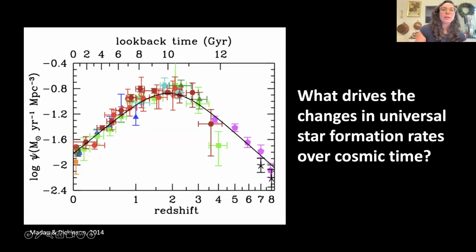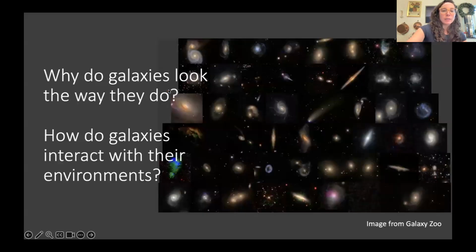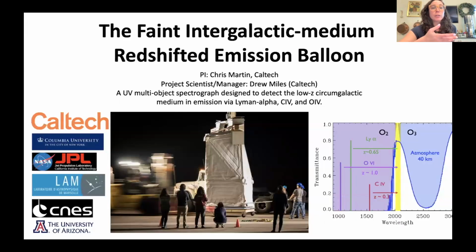And so one of the things that I want to do in my scientific work is try to understand how we explain this era of declining star formation by actually observing not just the individual galaxies, but everything around the galaxy, the entire galaxy halo. So two of my projects are focused on looking not at the galaxy, but the stuff that's around the galaxy. I don't have time to get into too many specifics, but the first one is called Fireball, which stands for the Faint Intergalactic Medium Redshifted Emission Balloon. This is a pretty big collaboration between Caltech, a couple other places in the US, the University of Arizona, and some team members in France.